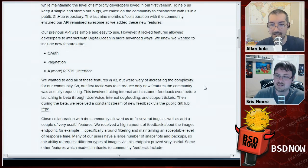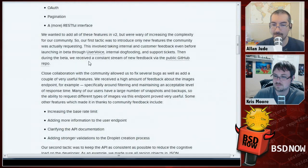It works better, and they've added even more RESTful interface stuff. They also remind people that they have the UserVoice feature where you can request features, and then they get voted on, and each customer gets 10 points, and you spend those points on which ideas you think are important. That's how FreeBSD support made it at DigitalOcean, and it had the most votes by a lot. And once they accept the idea, you get the points back and get to spend them on something else.